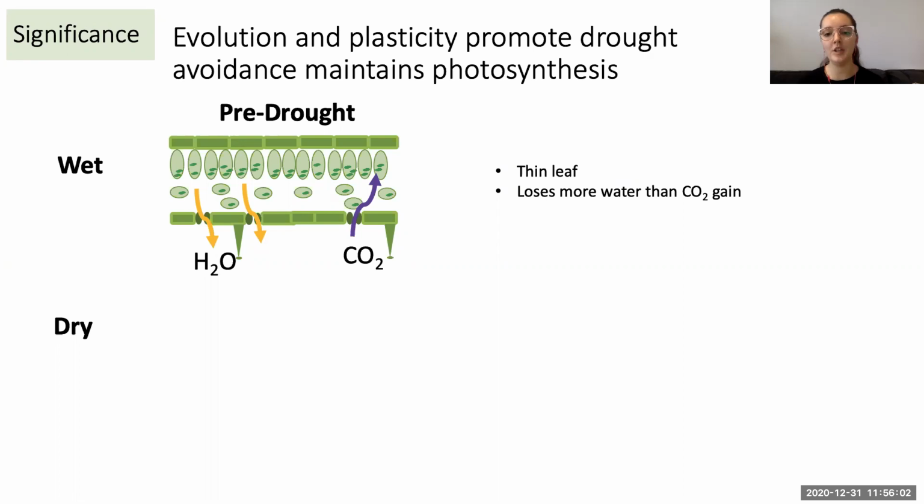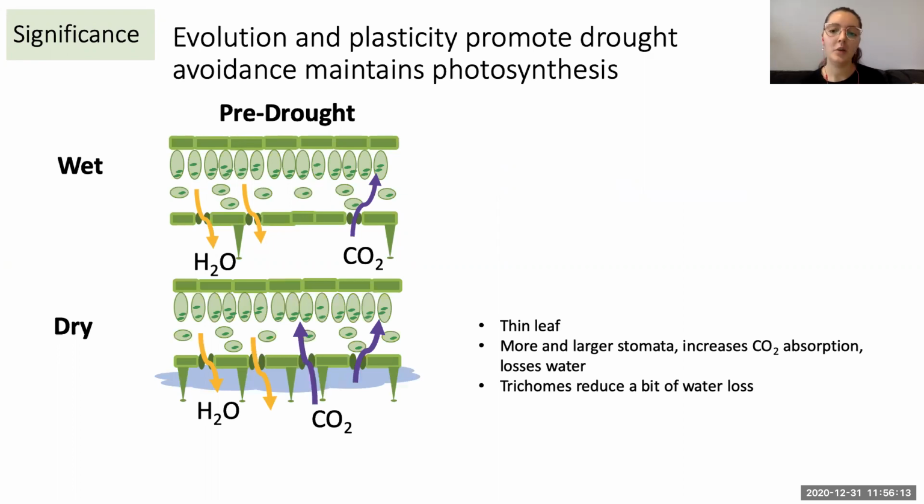So firstly, in the pre-drought generation, under wet conditions, plants lose a lot of water per CO2 gained. But this is okay because they aren't water limited. When these same plants grow under water stress, there are more stomata and of larger size, increasing the amount of gas exchange possible. The trichome density that increases allows for humidity, which is represented by this blue cloud, to build around the leaf, reducing water loss and allowing CO2 in. But there's still a lot of water loss per CO2 gained.